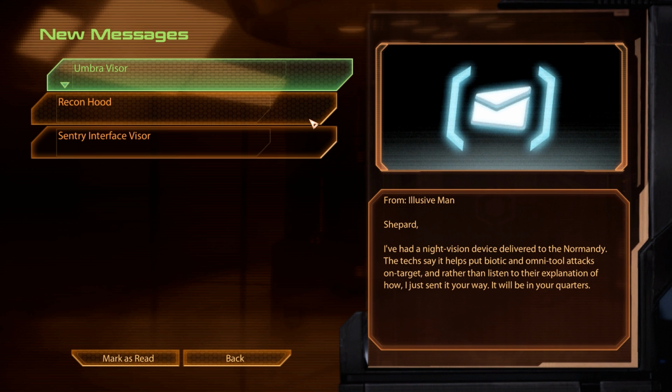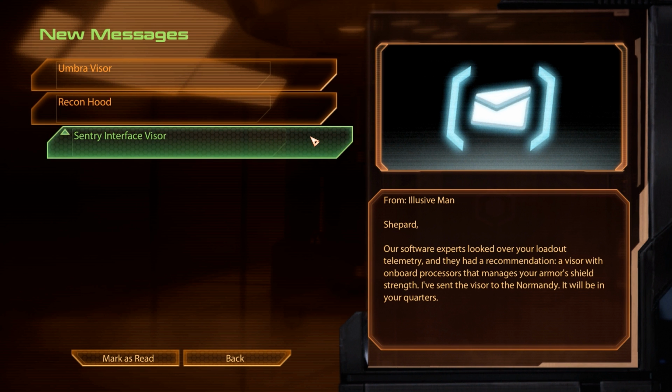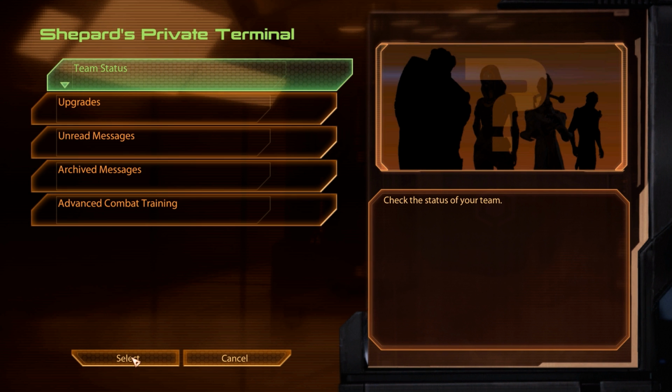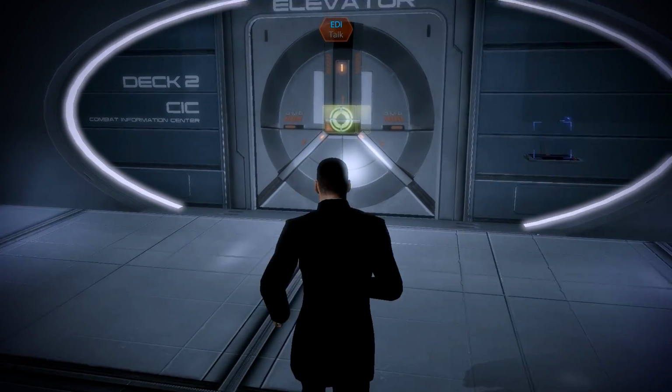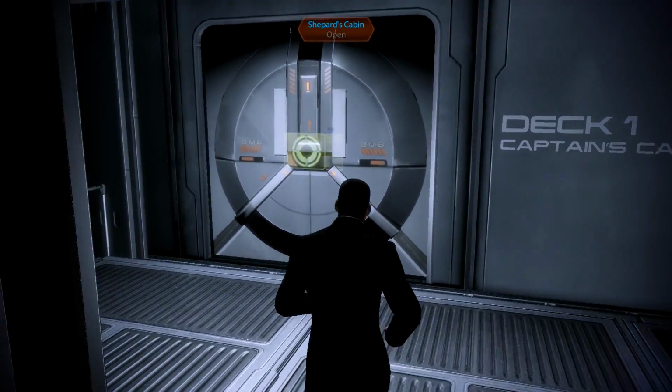The first is the Umbra Visor, a night vision device that helps with biotic and omni-tool attacks. In gameplay terms, it boosts tech and biotic powers. Up next, we have the Recon Hood, designed for Cerberus covert operatives and allowing Shepard to keep his face hidden. Additionally, microframe functions are also being mentioned, even though it remains unclear at this point what that actually means. Item number 3 is then the Sentry Interface Visor, which has onboard processors to manage shield strength and therefore offers a little extra protection. We will take a closer look at all of these items in just a few seconds, but for now we can archive all 3 messages and then take the elevator up to our captain's cabin.